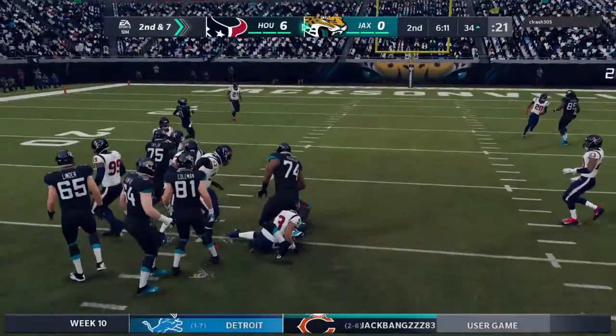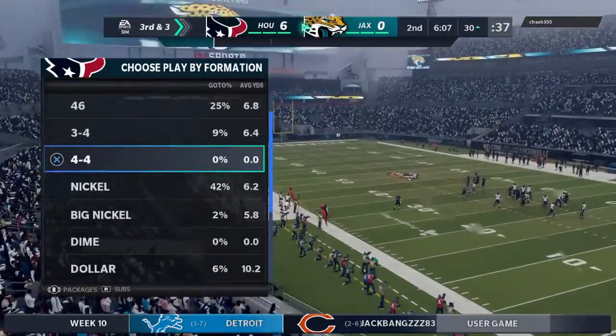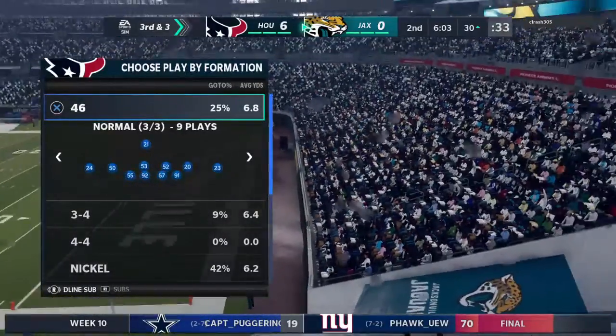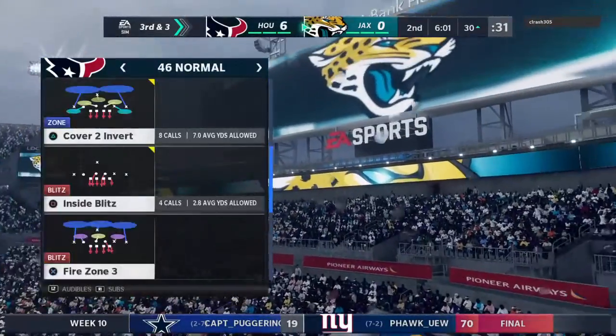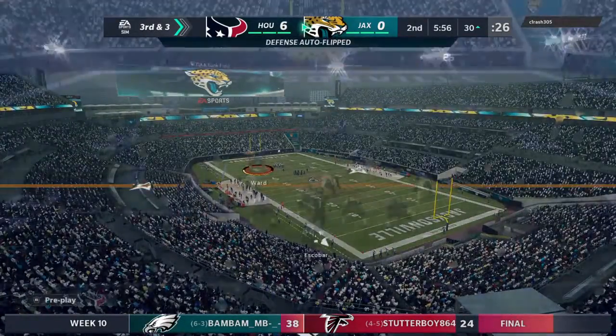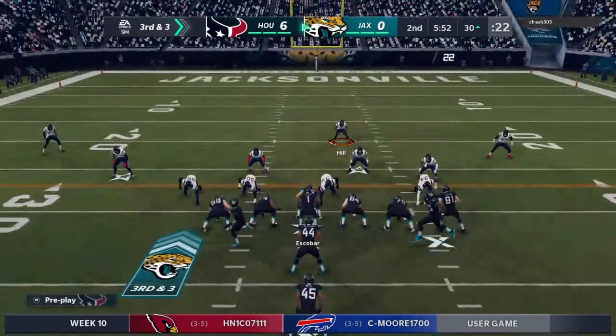Stepping up, he'll try and run. But that call makes sense because they've been throwing it well on this drive, and once again they show passing formation, showing the shotgun. Then they ran out of it. That's a nice play by them defensively, though, to hold it to a short gain. In need of a conversion on 3rd down. They had the big play to start the drive.